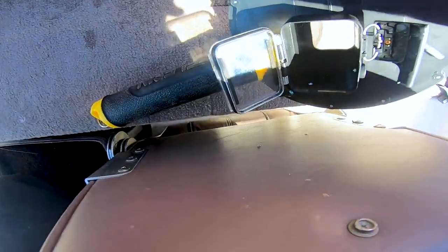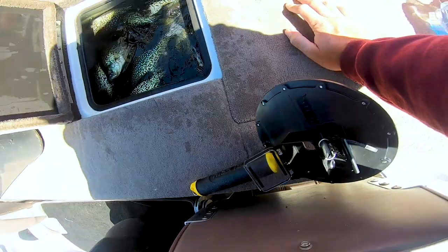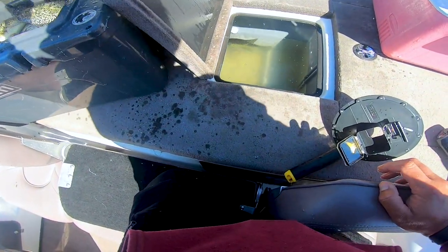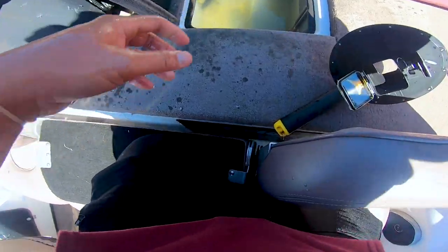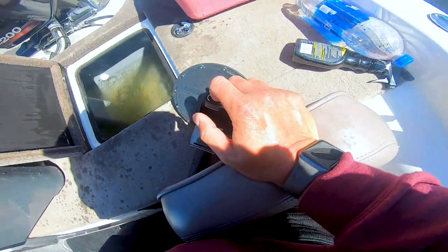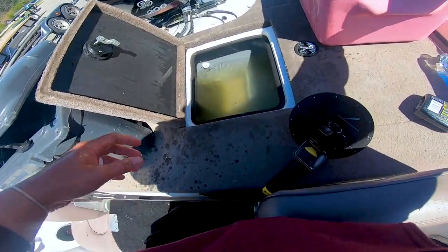One, two, three. 54. Oh, geez. Last one, 55. 55? Yeah. There's a plug down in the bottom left. Can you pull the plug? Yeah. 55.